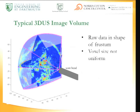The voxel size is not uniform. It depends certainly on distance R, and it's not in a regular grid pattern. So this prevented you from using all the things that are in tools like ITK that are looking for a Cartesian coordinate frame. You'd like to put it in that framework.